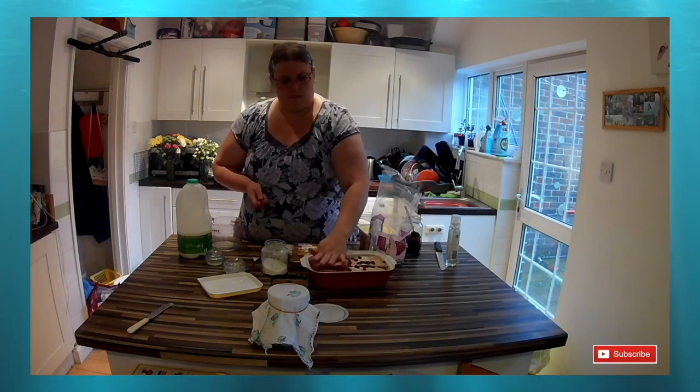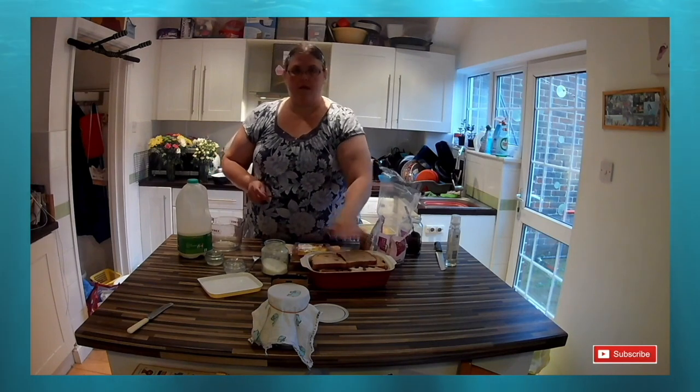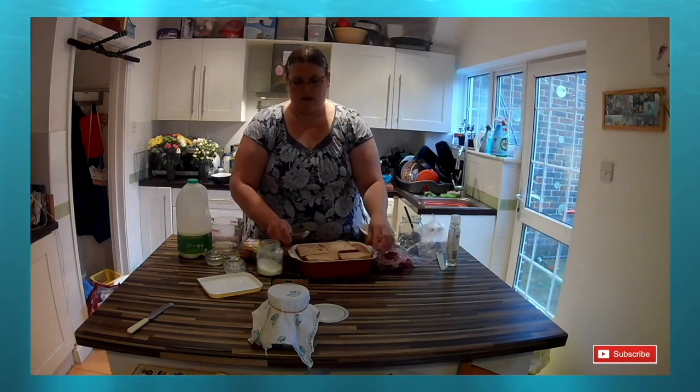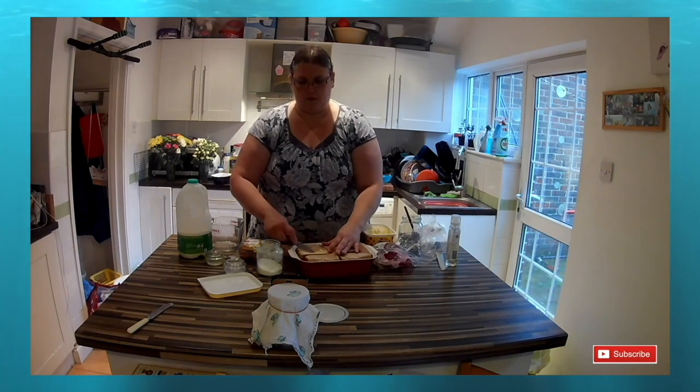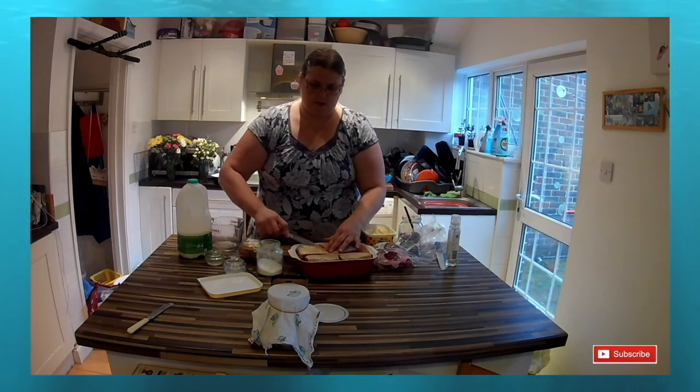I've got to my final layer of bread on top, and I've put the margarine on and put it on top of the dish with the margarine down, and then I'm going to put margarine on the top of the bread as well, so both sides of the top layer of bread have been margarined. And next up I'll be adding the custard mix.